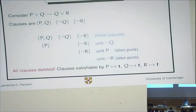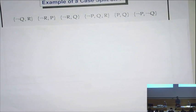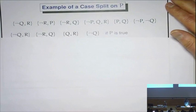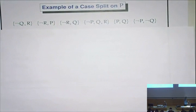Now, that example was maybe too small to be interesting. So this one is slightly bigger. This will turn out to give us a contradiction. So first of all, notice there are no tautologies, no unit clauses, obviously, and with a little more effort, it's a bit tedious, but you can quickly see that there are no pure literals either. So for example, I have Q there, not Q there, so it's not pure, and so on.